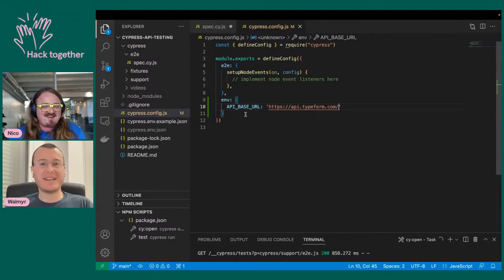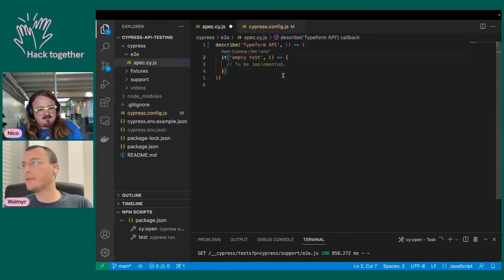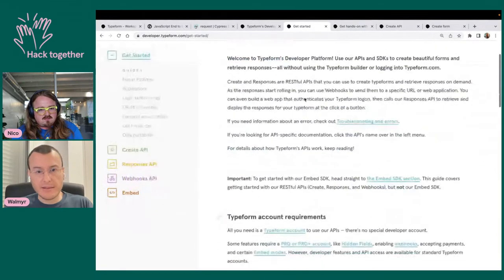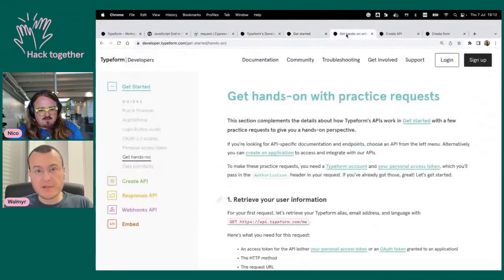I can imagine, yeah. So now that I have this base URL defined in a place that is central to our tests, I can start using it. What I'm going to do now is create the first test, one that retrieves my user information. If we go to Typeform's documentation, I think it's on this page here.